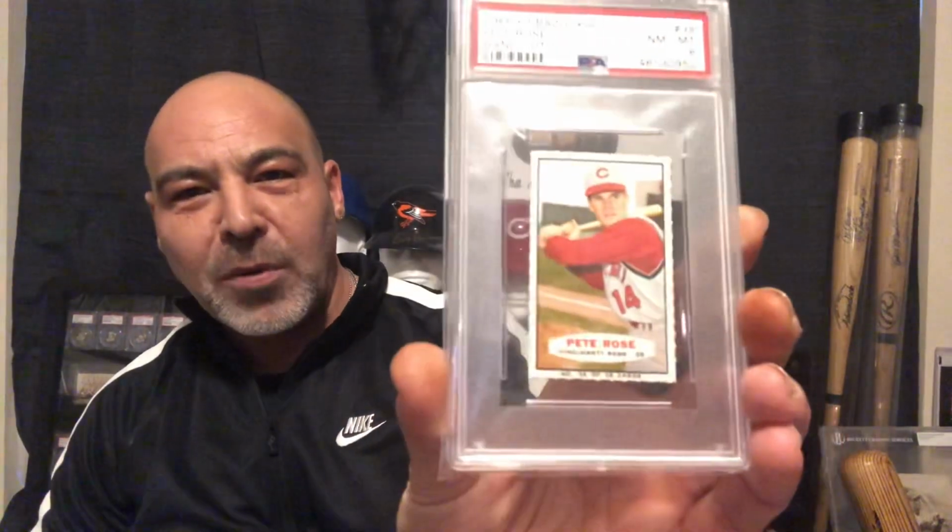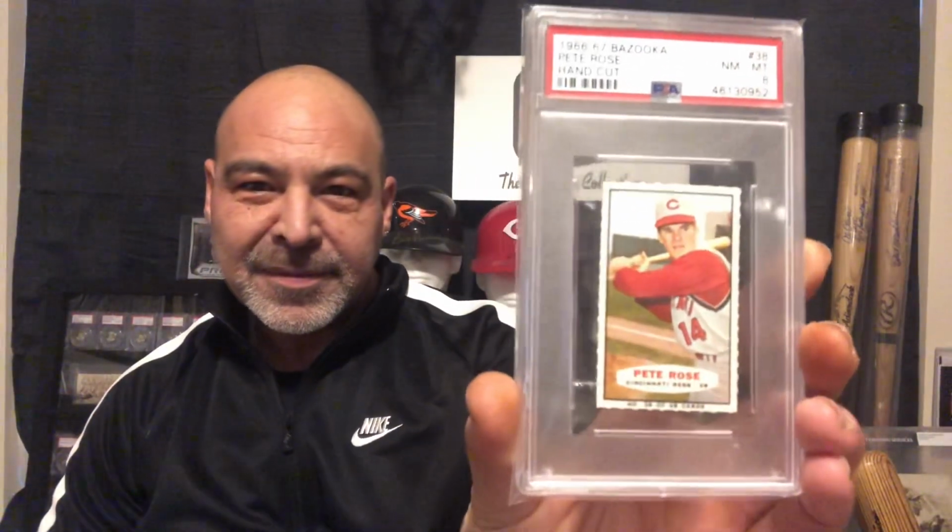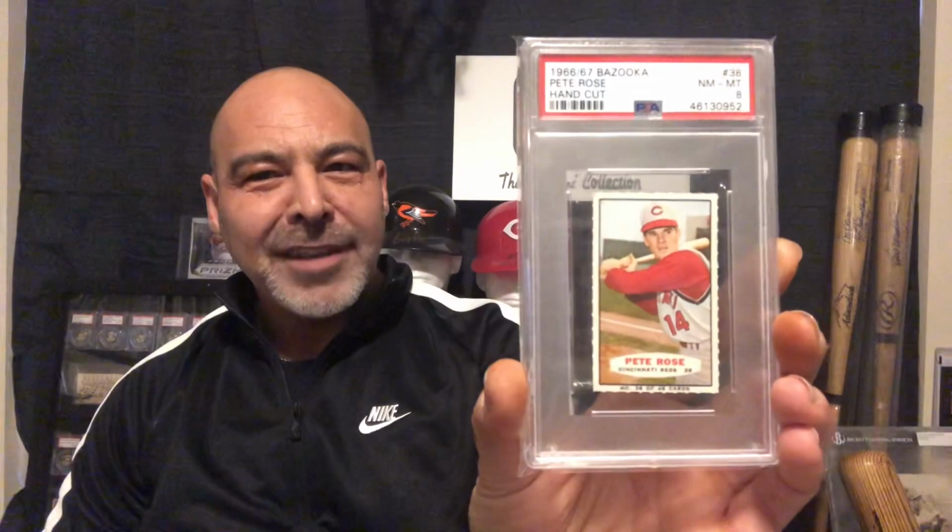I want to show you this beauty right now. This is a 1966-67 Bazooka of Pete Rose, and it's a beautiful one. Won't find one of these at Target. No way.